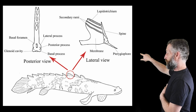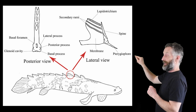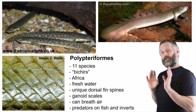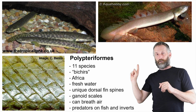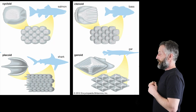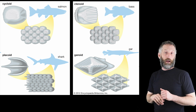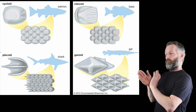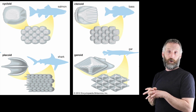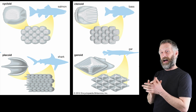They have these cool little unique dorsal fin spines, these little finlets along the back there, each with an individual spine. And a special type of scale called ganoid scales. Several of these other groups will also have ganoid scales, which are these interlocking diamond-shaped scales here, which form such a strong armor that actually some people are investigating whether or not they might be good for body armor in the military or police, like a similar style.